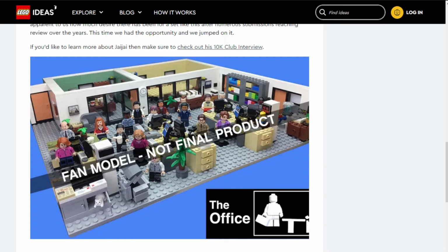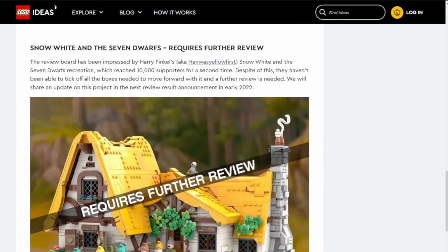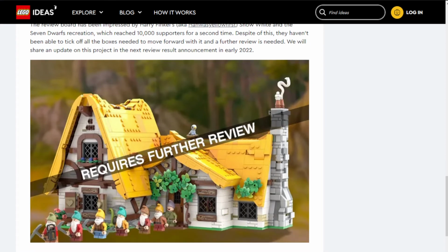So next up though, we have one that is under review. So that's interesting. This is by Han Wangelo first, and this is the Snow White and the Seven Dwarfs house. I'm not sure what it is they need to work out to see if they can do this, but I would love to see this become a kit. This actually is brilliant. So yeah, out of the three, I think this one will be my favorite.